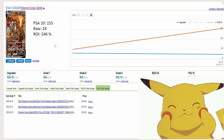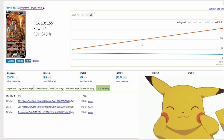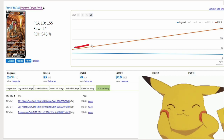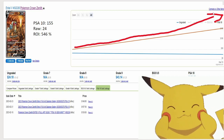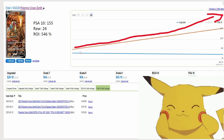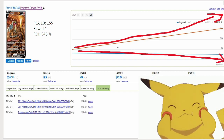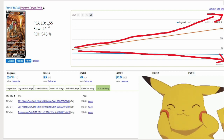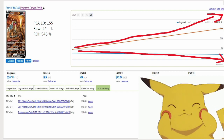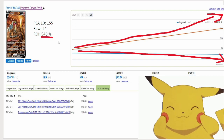All right, the next card here is the Entei V. As you guys can see, the trend line here, it's actually trending up. This is what we want to see. It's going up in value. You want to see this gap opening up as time goes on. A PSA 10 copy would fetch you $155, raw copy around $24, and your return on investment is 546%.